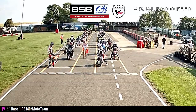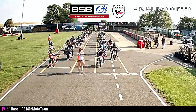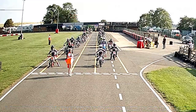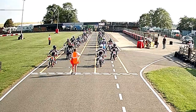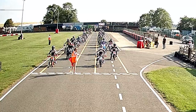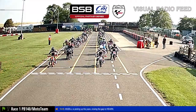The revs are slowly going to build up. Bradley Ray still tooting the horn, so it's probably going to give us a horn countdown, I think, in a moment, but Marshall's just having a word with race control. Might have something to do with the lines of, "Oh, yeah, mate, do you mind? Just stop doing that." But looking towards the start line, then we get underway.